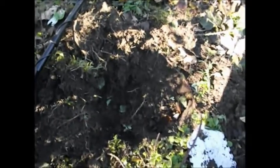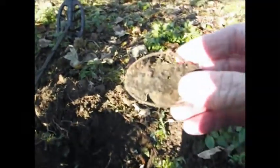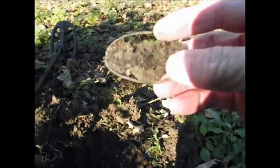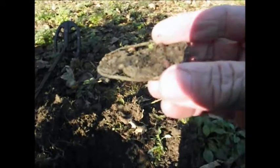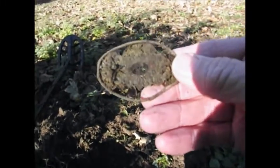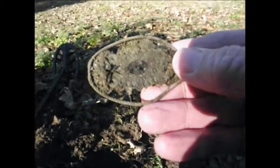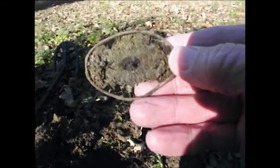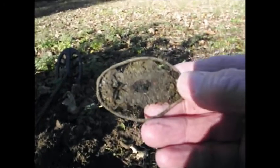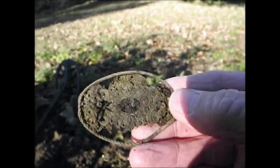Well, boys and girls, I've just dug that plug out down there. It's about 5 inches deep, and I've just dug this up. I don't think it's got anything to do with the army or the RAF. It looks like some piece of jewellery or something. It's very decorative. I don't know whether you can see that, but I don't know what it is. I'll clean it up later, and we'll see what we've got. But it's very pretty, whatever it is.